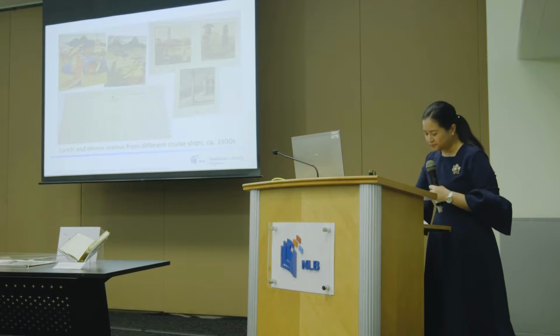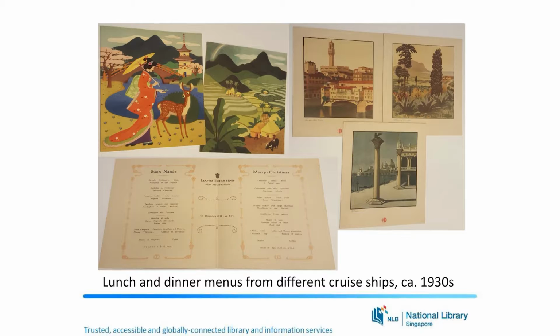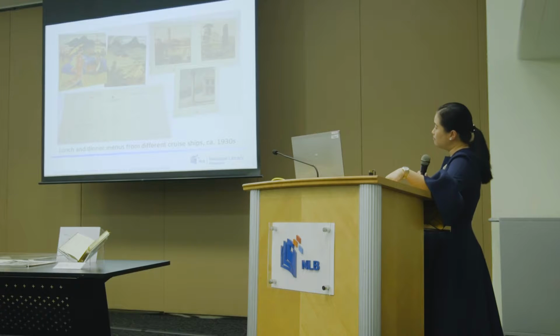Okay, so next one. These beautifully designed menus were used on board different cruise ships, examples of the fine service experienced by the passengers during their voyage. Each of their cruises cost so much, right? But you see, you get to experience nice things as well.